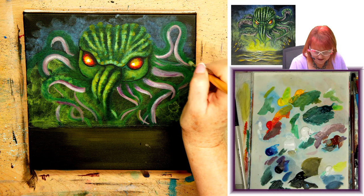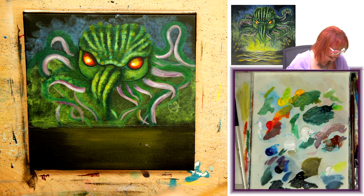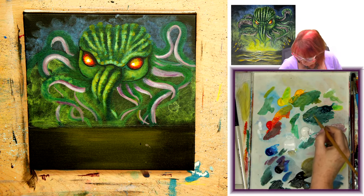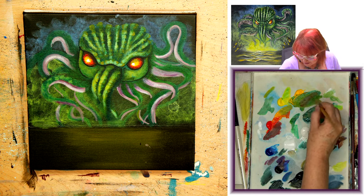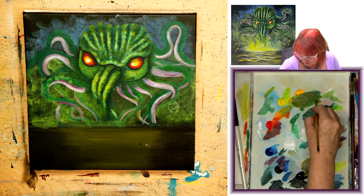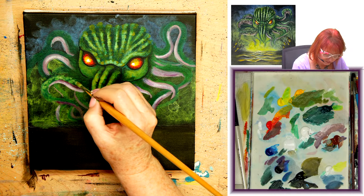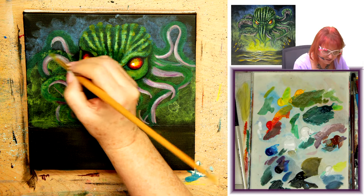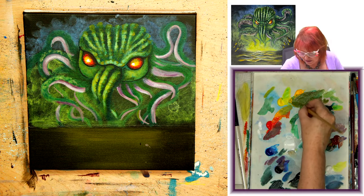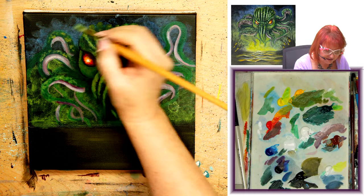Just making little patterns and stipples and starting to get him to be a little interesting. Get a little more yellow into that mix there. Maybe a little burnt sienna. Okay, I've got some zinc. A little bit of zinc. I'm just making these little patterns here, little dashes like you'd see on reptile skin. Little modeled patterns.